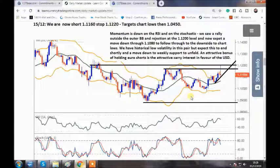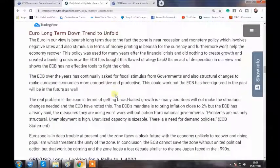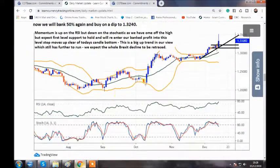Not the most interesting pair for us, but you've got that attractive carry interest on shorts, and hopefully it becomes a nice downtrend. But we'll look at more interesting pairs as we go through the report. But I know a lot of people watch Euro USD. Next pair is GBP USD.